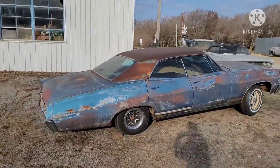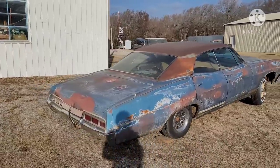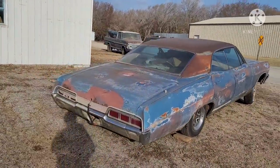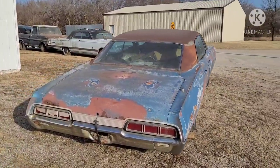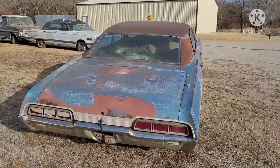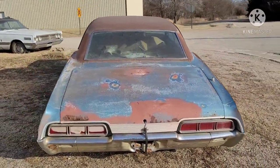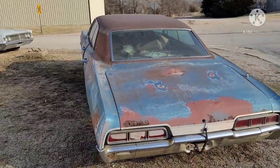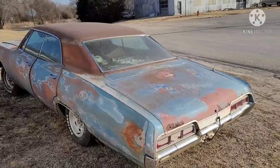Actually, the taillights are different. The rear bumper ends are different because they have the little backup lights in them. And then the Caprice has a ribbed trunk molding, whereas your Impala is a smooth trunk molding. So overall, not a huge amount of stuff that has to be changed.